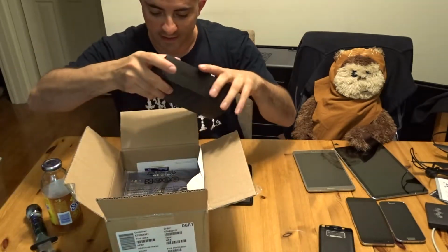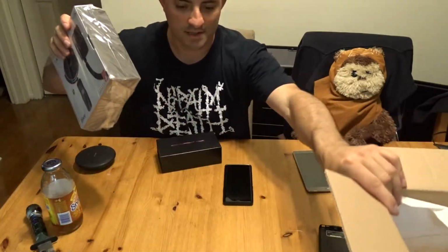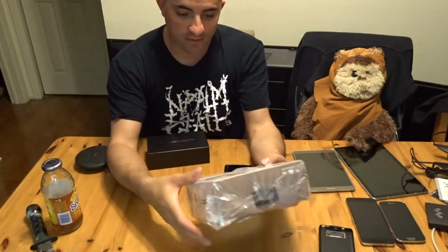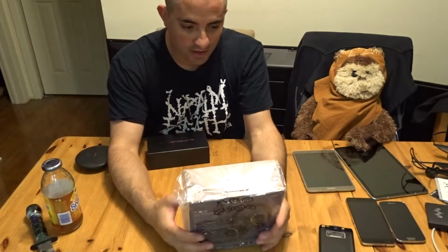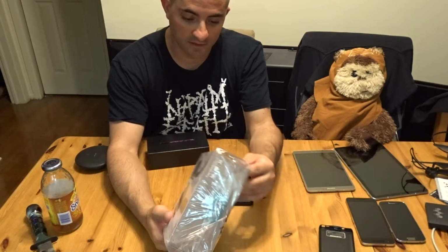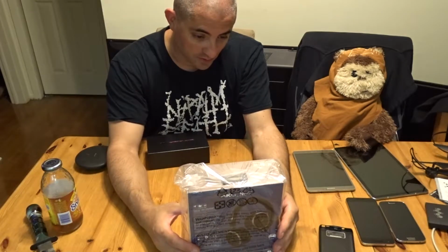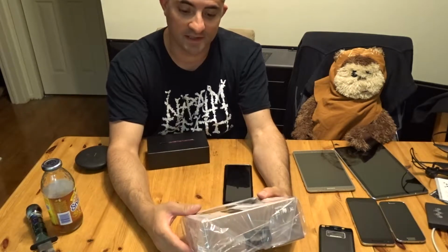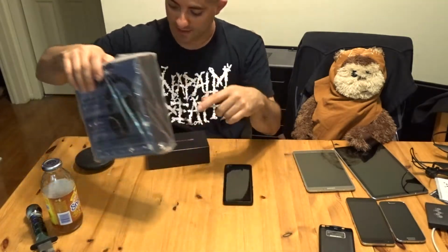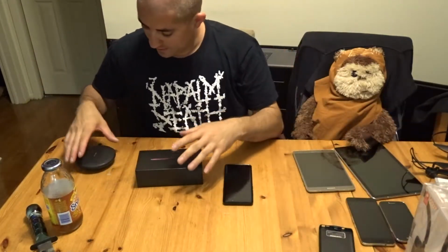Oh good, I got the headphones too. I opted for these. They were the headphones they were giving away for free. It says they're worth $300. I saw them on Amazon for like $250. I'm gonna keep them sealed and hopefully get about $200 for them. So I'm selling these. Don't want them. An extra $200 in my pocket, and I can put it towards the price of this thing.